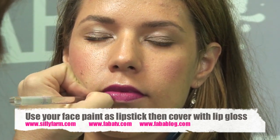And then I add, and it's a lot easier to paint on your lipstick because then you get this nice accuracy. So you see this beautiful color. Then all I'm going to do is take one of my lip glosses and add it right over it. And that helps it last longer. It helps the color really stand out. And then it can last pretty much all day depending on the lip gloss that you're using.